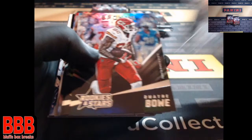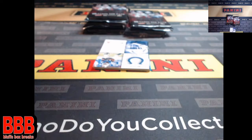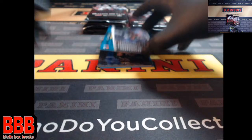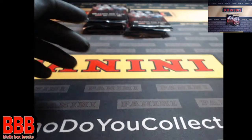Andrew Luck, Dwayne Bowie, Marshall McCoy, Geno Smith, DeAndre White, number 2 for the San Francisco 49ers. Doubling up, we got T.Y. Hilton Crusade, TJ Yeldon, longevity. Oh, no worries, Nick. You're all good. Garrett Grayson and David Cobb.